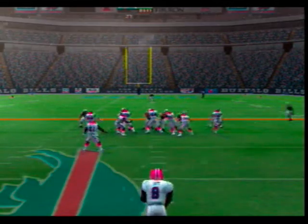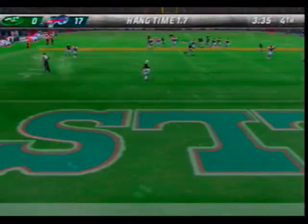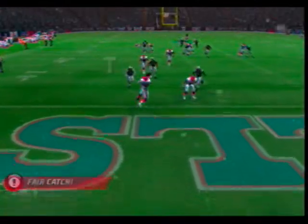Number eight comes into the game for the punt. Bassett is the deep return man. And he chooses not to return this one.